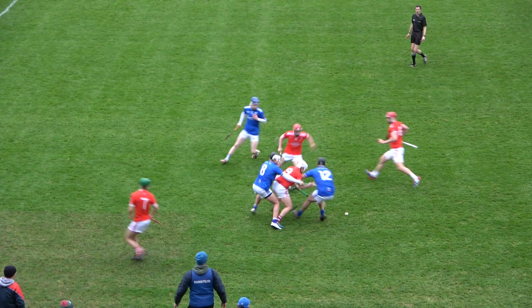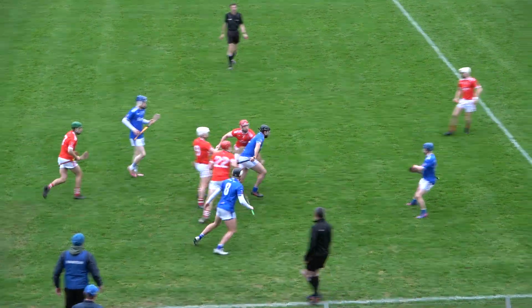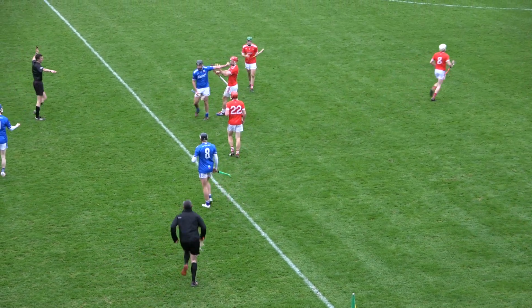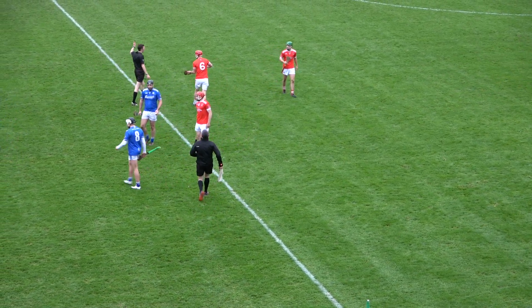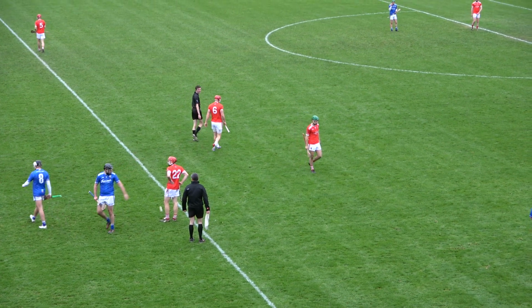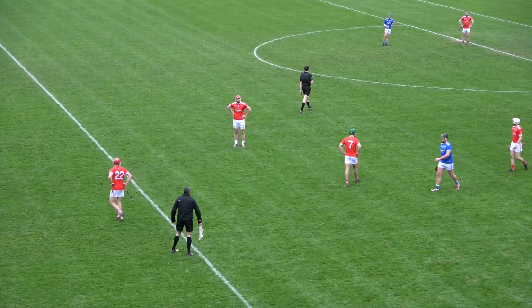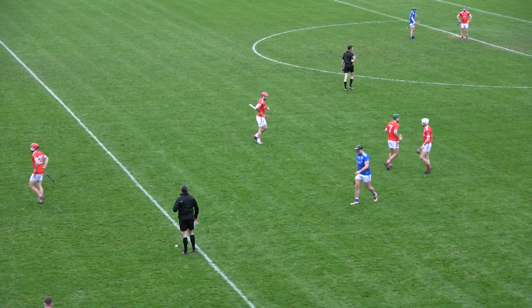David should have got that one. Did he get the second one? Doesn't get the second one either. He should have got that first time. Number 12 runs on in. But David should have got that ball there. Number 12, Cormac Martin, instead picked it up, and this could be a free that Shane Dooley will pop over. So it's 50 yards out.